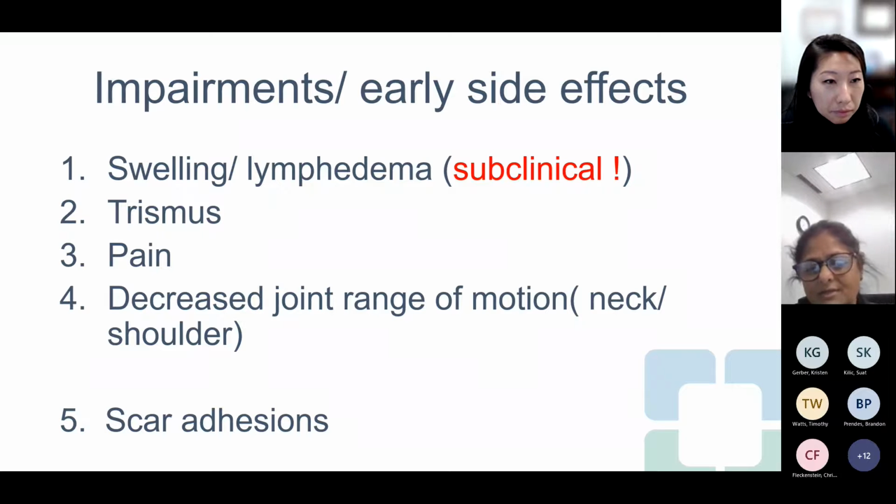So I have it on this slide a little bit, I have space between the fourth and the fifth, because typically, you may not think of scar as an impairment because it's a scar, it should get better. But in this patient population, it is so significant that I felt like it bears mentioning on this slide.